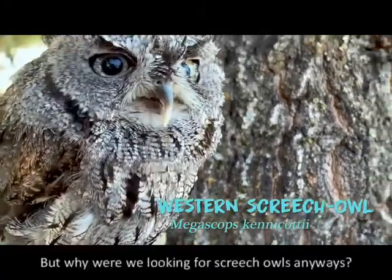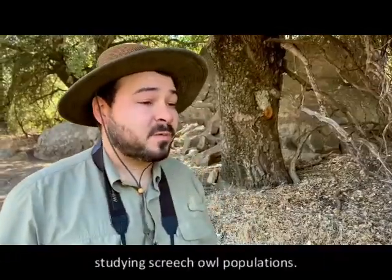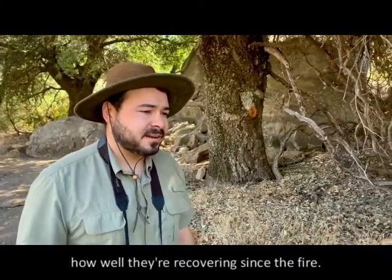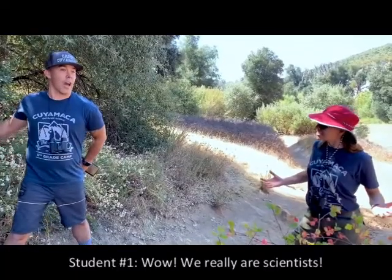But why are we looking for screech owls anyways? We were doing a research project studying screech owl populations. We had a fire in Cuyamaca Rancho State Park, where your camp is, and we're studying how well they're recovering since the fire. So you two really contributed to this project. Wow, we really are scientists.